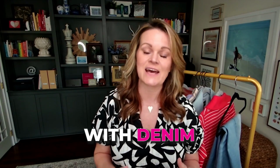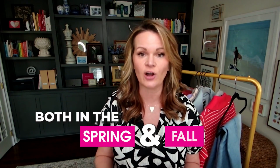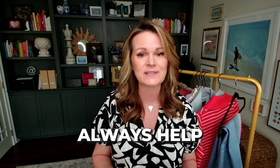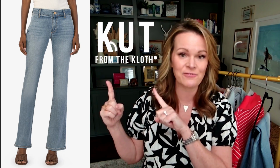Okay, let's start with denim. We always see new trends in denim, both in the spring and the fall, and this year is no exception. And I gotta tell you, I have been waiting so patiently for this trend to come back. I love a good trouser jean as a straight. Those slit pockets in the back always help us straight girls have our backside just look a little bit better. I'm showcasing these jeans. These are the Natalie mid-rise trouser flare jean in Moment. I can't believe that's a color, but whatever. That are cut from the cloth.